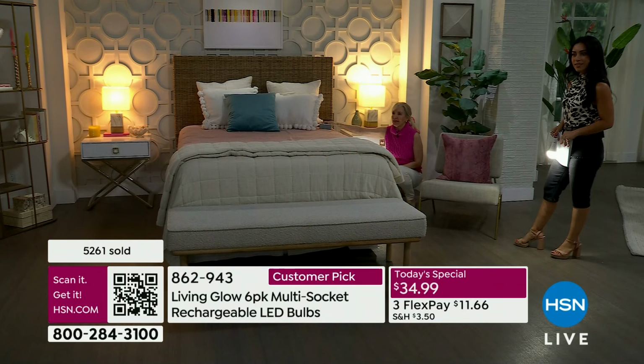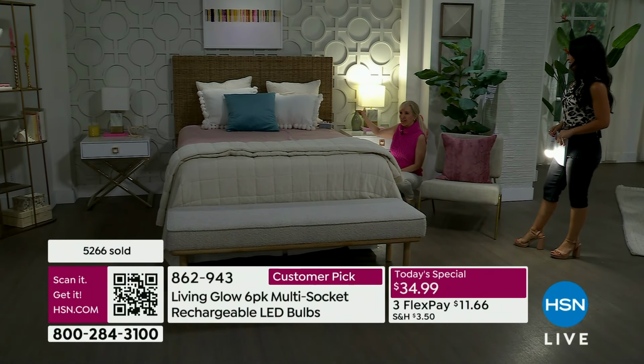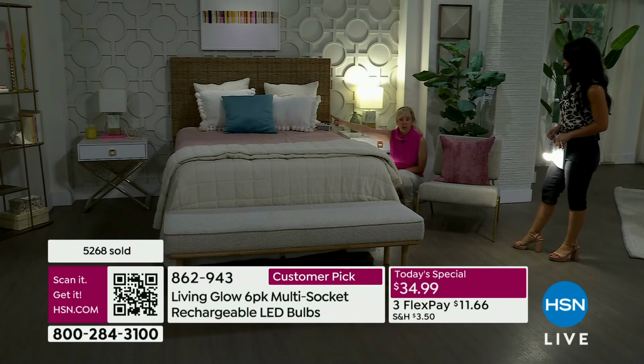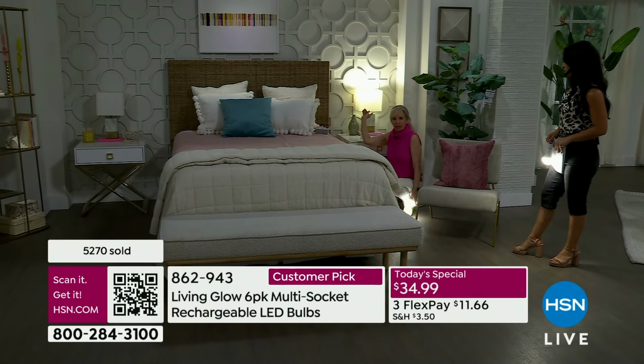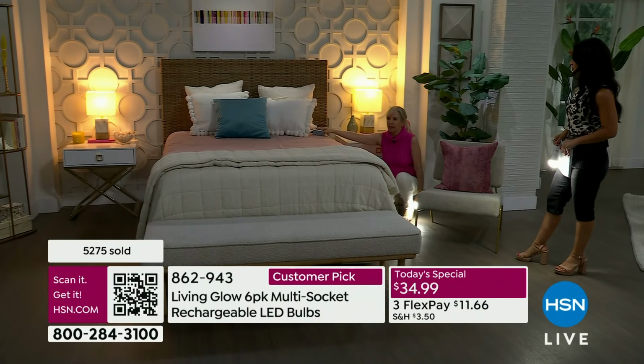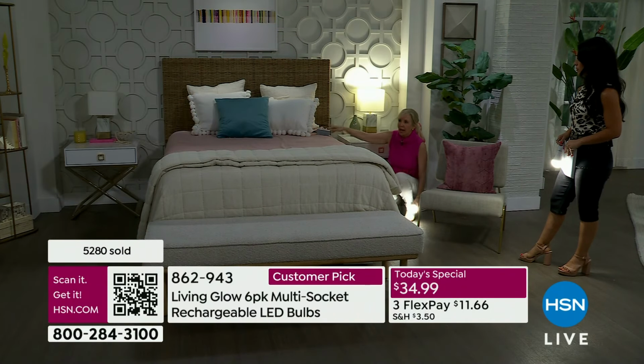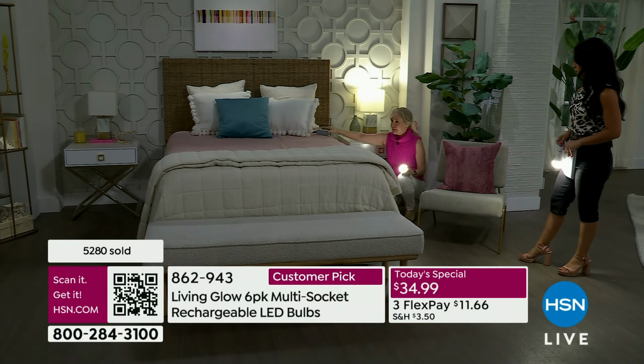It's lightning, 1, 2, 3. There's your Living Glow. The other one is a regular bulb, so when you lose power, it goes out. The Living Glow will come on. It's going to automatically come on because the lamps are on. Let me show you again. And you can see it's in that soft mode, but when it kicks into emergency, 1, 2, 3, it goes to daylight for all of them. Goes into that bright white.